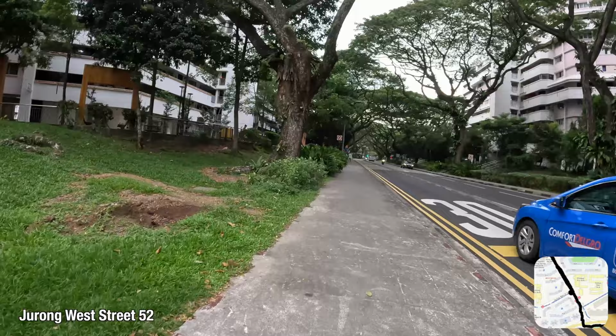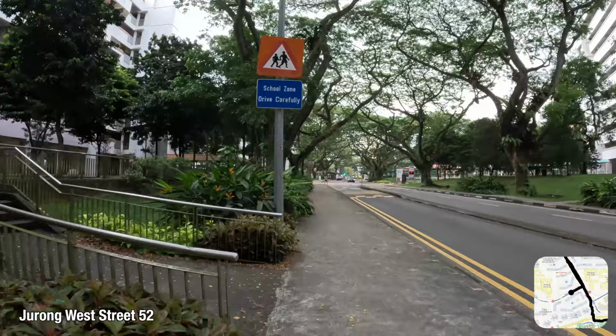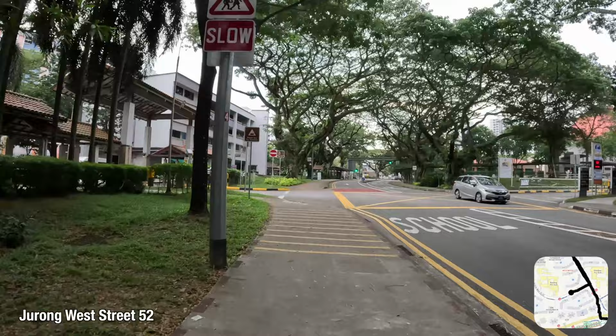Now, I'm on Jurong West Street 52, the second silver zone ever built in Singapore, built in 2015, a year after the one in Bukit Merah View. Plenty of traffic calming measures were done in the process. Road lanes were narrowed, a central divider with mountable curbs was added, and the added road space was repurposed to build the shared path I'm travelling on right now.